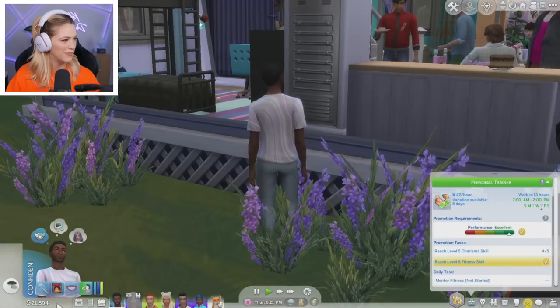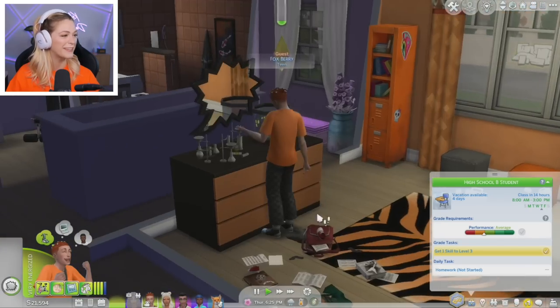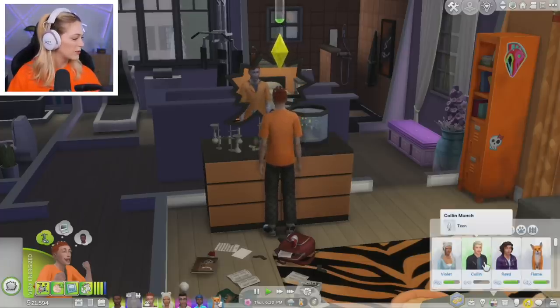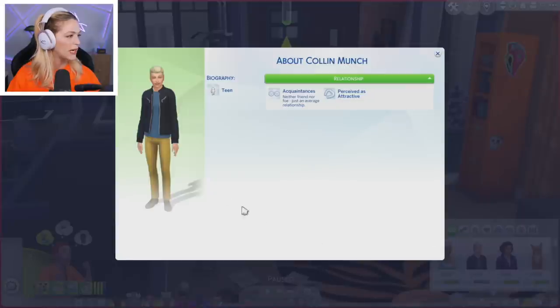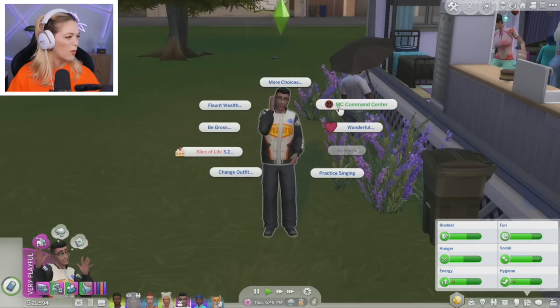All of them. Look at them. Fox is up here. What is he doing? Practicing flirting? Fox! Does Fox have a crush on someone? A new crush at school maybe? Maybe it's Colin Munch. Perceived as attractive. It could be Colin. Oh, he's gonna go play basketball in the rain. Okay, live your dreams. Slate looks so wild in that outfit.